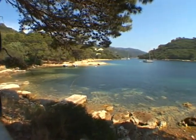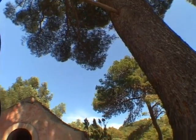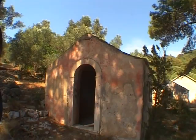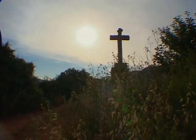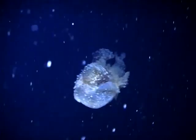The quiet hidden cove of Sveti Jurje lies in the west. A church once stood here. When the sun sets behind the dark contours of the West Islands, it is time to go back to the sea. On the seabed, the night is troubled and dangerous.